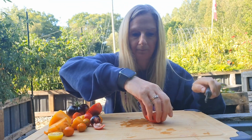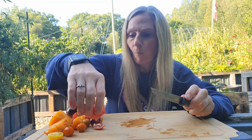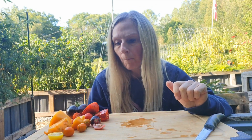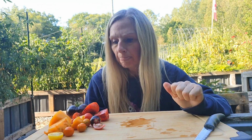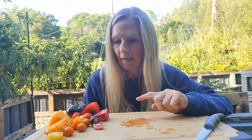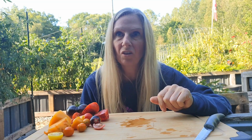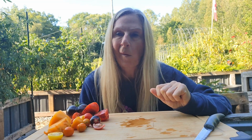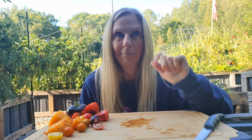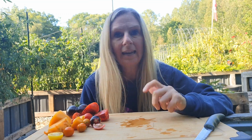Okay, so let's give it a try. It's a big piece. So the inside is very soft. It's not as juicy as some of the other ones because it's more meaty. The skin is a little bit more chewy, I'm gonna say. Like, I feel like it's stuck in my teeth. But I will definitely grow this again because I really like the flavor and I like the way it's growing.